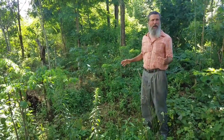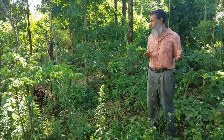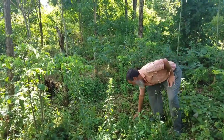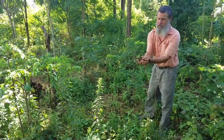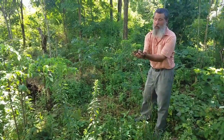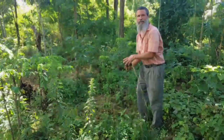And what we've done is we have come in here and we utilize pigs. We throw the pigs in here for a few days. You might have seen our video on YouTube. If you haven't, check it out. And what we do is we create soil with those pigs. This used to be hard rock, just like a road. So, creating soil, using pigs, forested ecosystems, come on out.